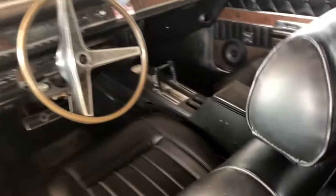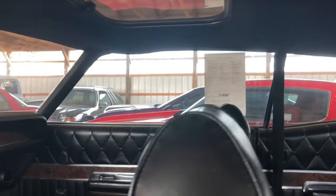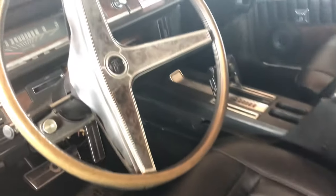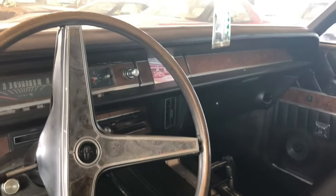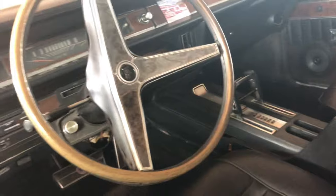There you go. Looking in here at this interior. This thing's clean. Headliner. Even that pop-up sunroof, I don't see anything wrong. This thing is clean in here. Electric door windows, electric windows. Look at the shifter in the middle. Old school floor shifter. This is a nice fixer-upper.